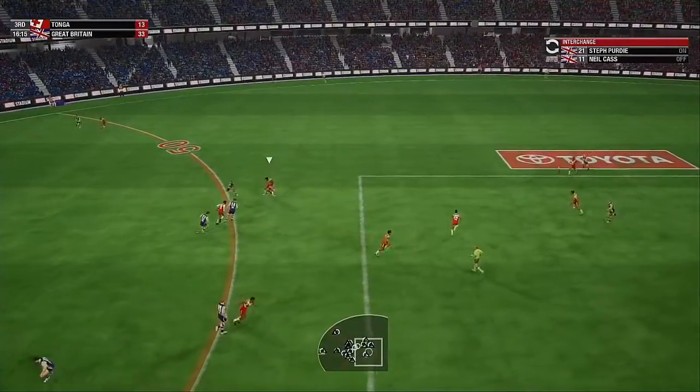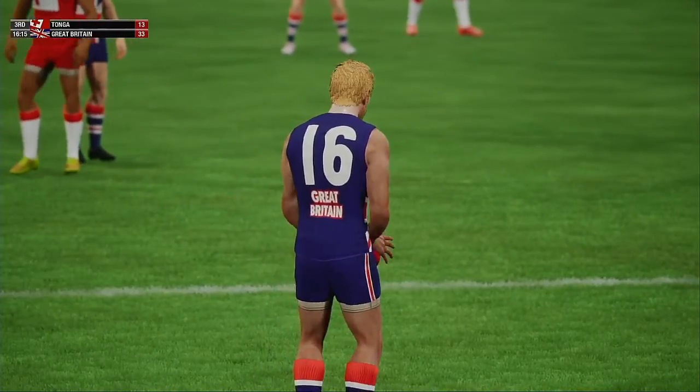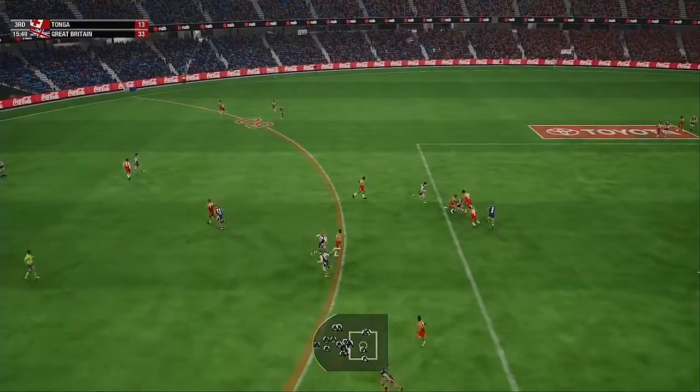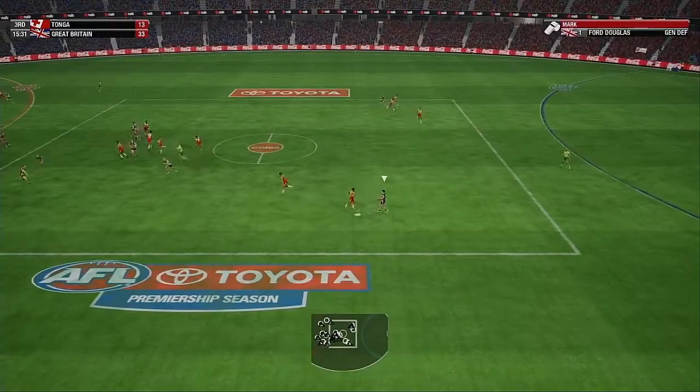Practicing some fancy moves. The tackle deserves a free and gets it. Great tackling there, Hutto. Looks to move it by foot. Spent it before he earned it. Dug out the loose ball. Seen plenty of it. Rushes with the kick. Marked by Douglas.